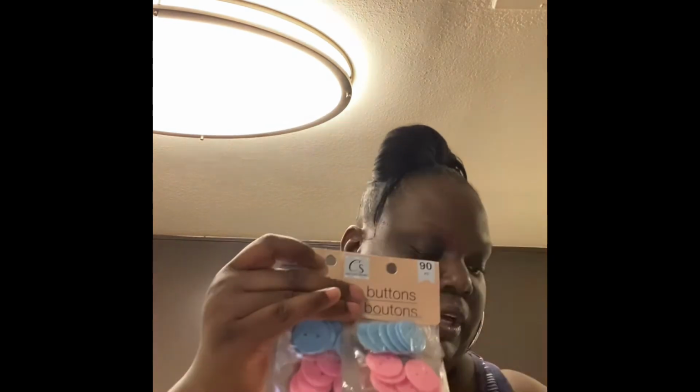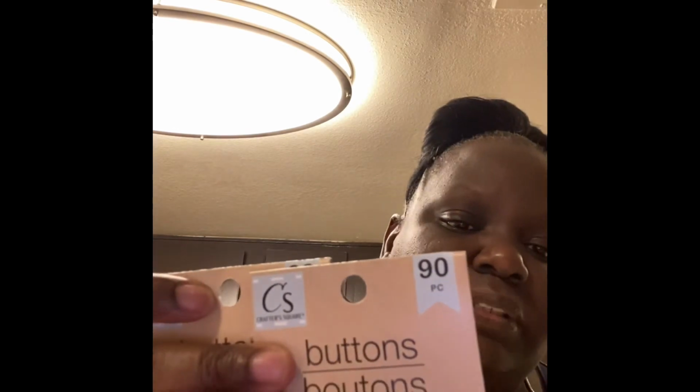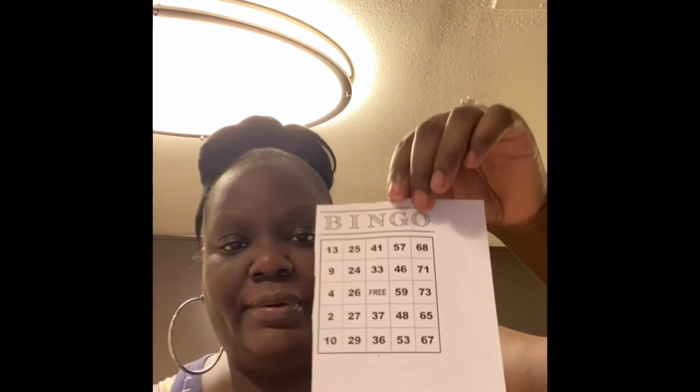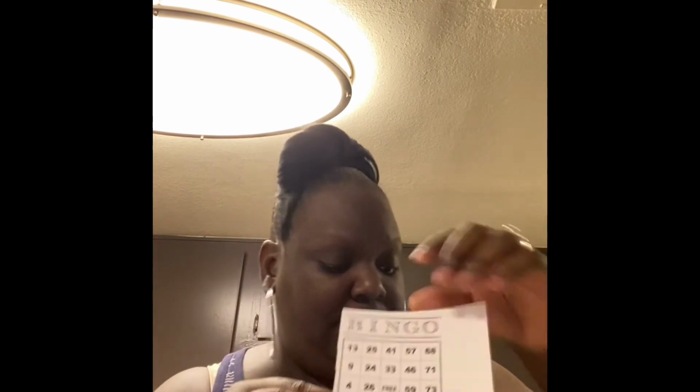Okay, last but not least, I got these. I got three packs of these buttons, and they come with 90 pieces. Buttons, okay? And I'm going to use these for bingo on Christmas. On Christmas Day, I do plan on doing bingo. And I needed something to help mark the spots and stuff. So I thought that these buttons right here would do just right.